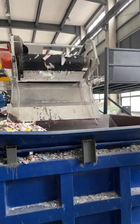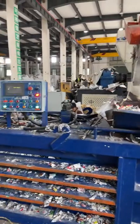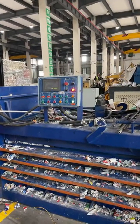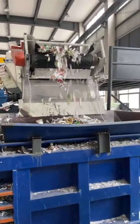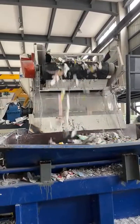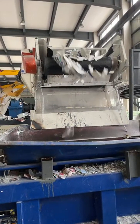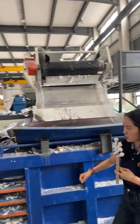You can see the pressing plate is working right now to push all the material to one side of the machine and then discharge. We also have a fully automatic horizontal cardboard baler. If you want to save much more labor, we have an automatic threading system and automatic baling. The whole process will be automatic. This is a semi-automatic machine. You need to manually thread the rope and manually discharge.